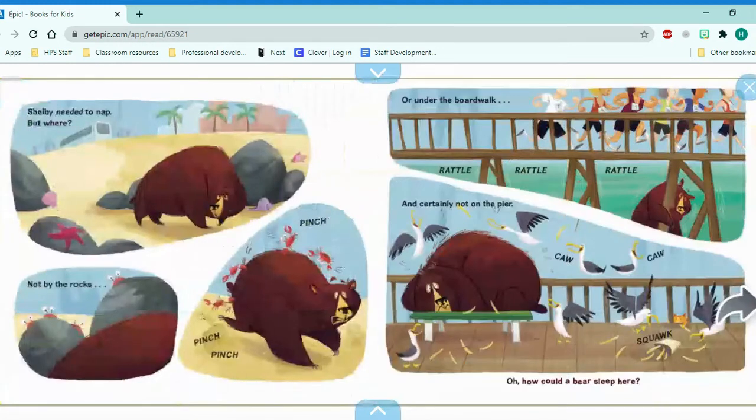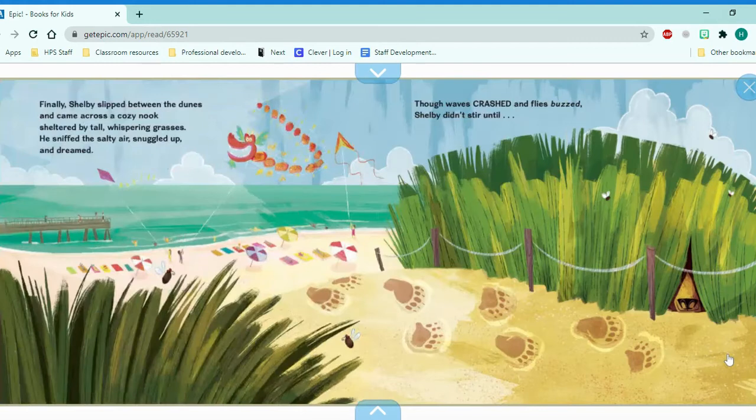Uh-oh. Shelby needed to nap, but where? Not by the rocks, because the crabs are pinching the bear, or under the boardwalk because it's rattling because of all the people running across, and certainly not on the pier. Caw! Squawk! Oh, how could a bear sleep here? Shelby needs to find a nice building.